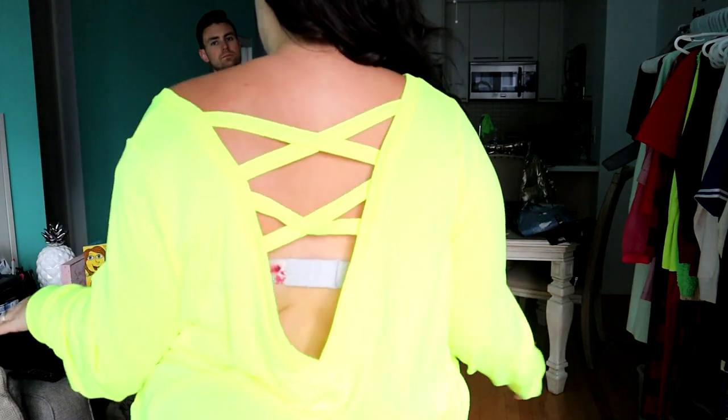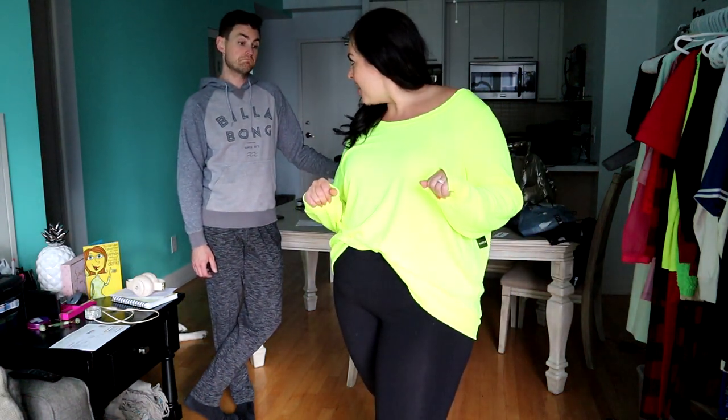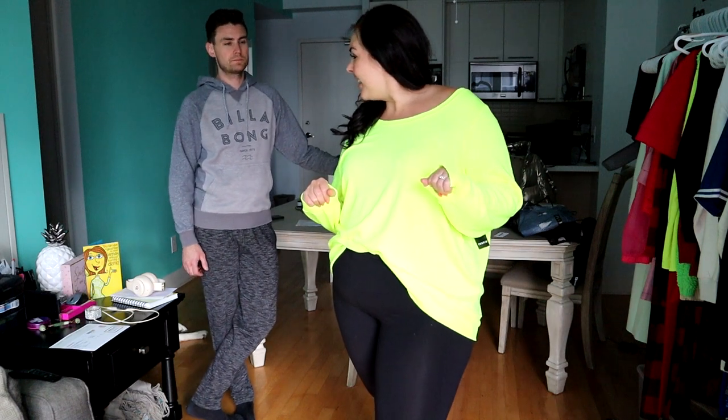I love this. I got this in a 4 because I wanted it to be nice and baggy so that I could tuck it in, or wear it off the shoulder. The best part about this, in my opinion, is it has an open back. So you could totally wear a sports bra and it would look hella cute, that athleisure kind of look. You guys know how I am right now with my highlighter yellows. I'm digging them. I like that one.